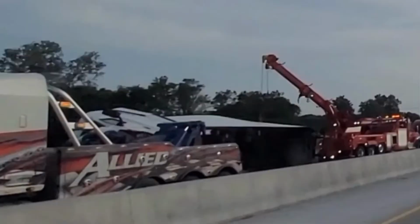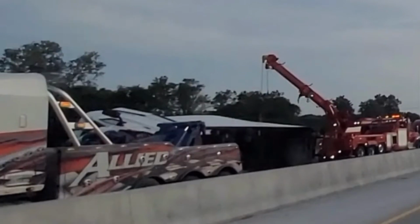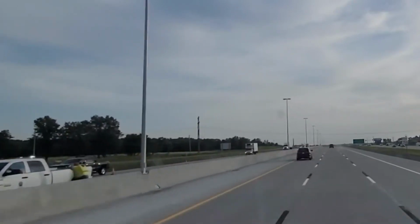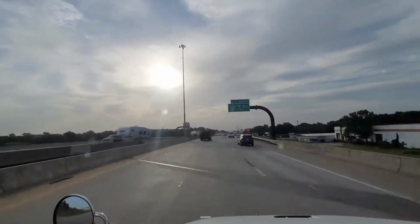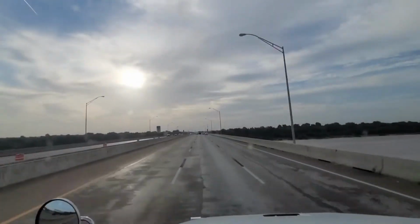I think we're about in Tulsa right here. And the place we're going to is called American Electric Power. Like I said, Tulsa, Oklahoma. And the load is going to AEP, Oklahoma Trans Company. That's in Lawton, Oklahoma. And the reason I'm having to get an oversized permit is because the load is going to stick out from the back of the trailer more than 4 feet. Anything over 4 feet, got to have that permit.